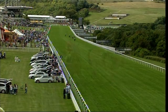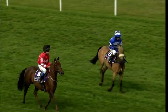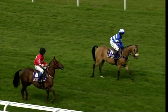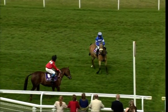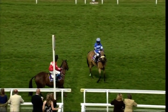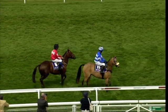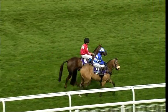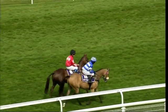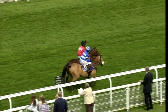Accompanies to post number 6, Angelic for Tamby Welch. Slight colour change, we've got the red jacket, but with the white triple diamond on the body for Angelic. And the black cap. And Gee Whiz, one of the last to head down. Gee Whiz in the blue colours with the grey seams and grey cap. Johnny Marsh is in the saddle for number 9, Gee Whiz.